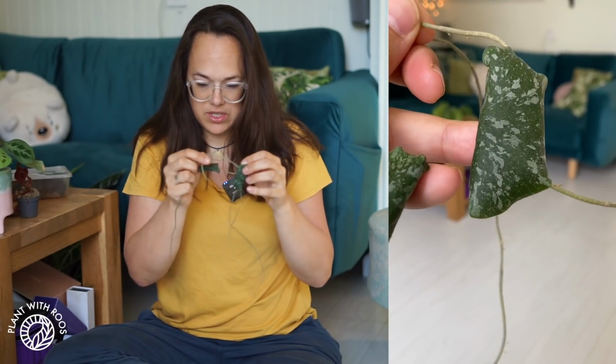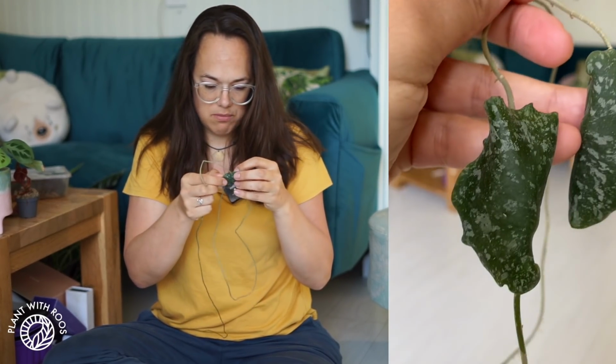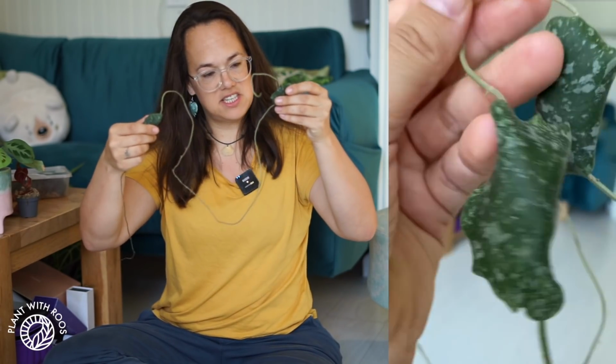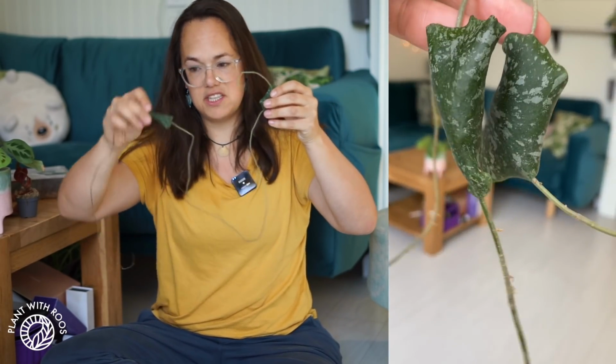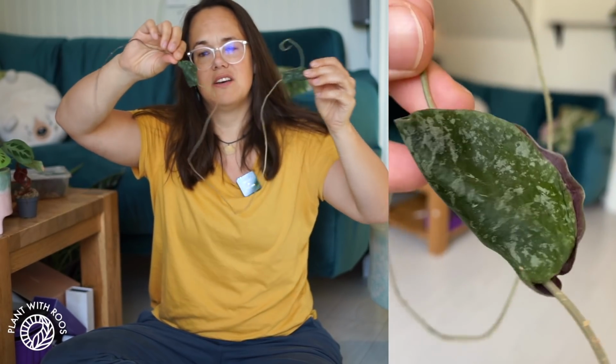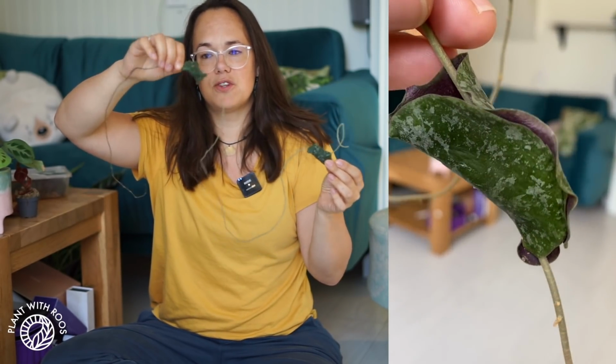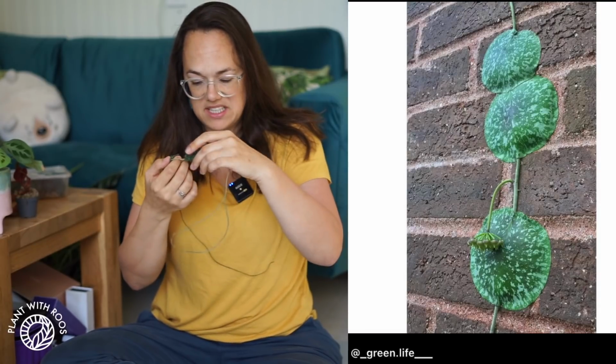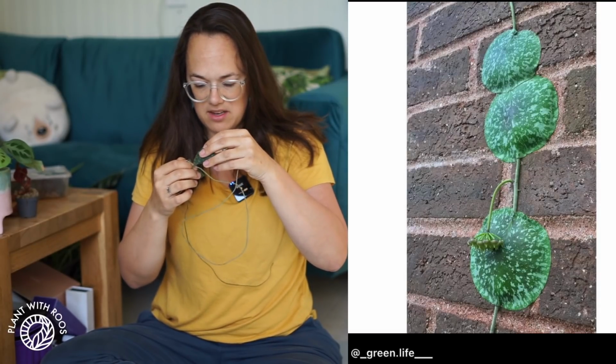I'll have to root it. Probably I'm gonna try and root it in the moss first so that I can grow it on the back wall. I'm very excited to see how this looks because I have seen them growing like this and then it's not really my vibe when the leaves are folded over like tacos. But when they are crawling up a wall and shingling, it looks amazing. So maybe we can make that happen in the back of the terrarium.